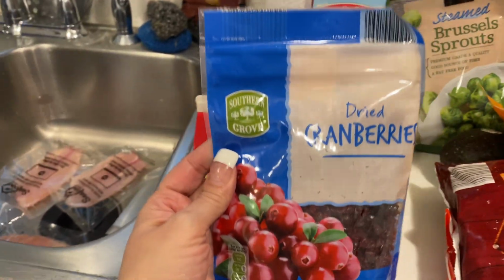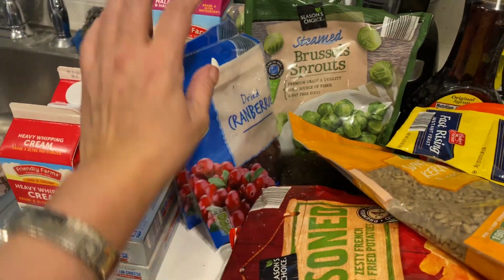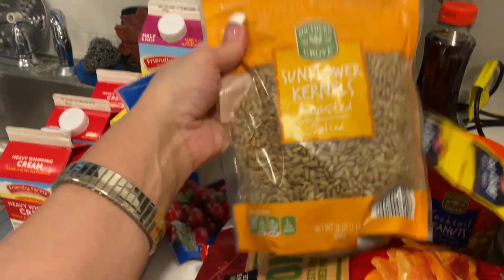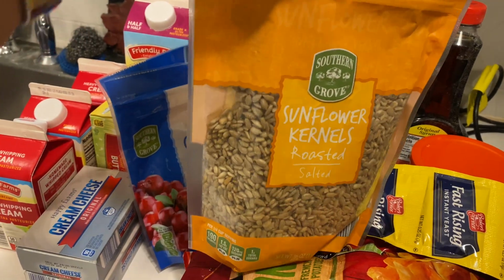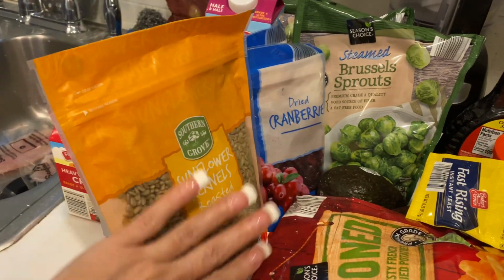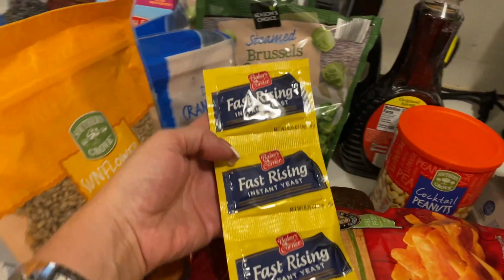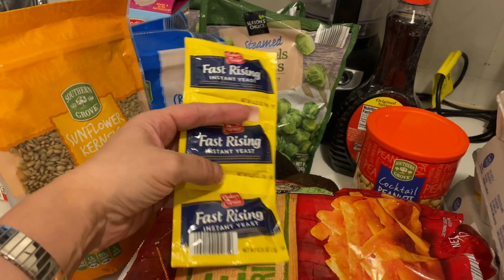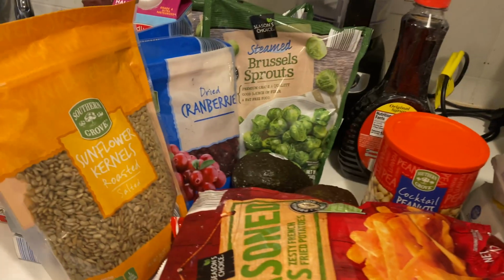Then I got these Southern Grove dried cranberries. My son likes cranberries in his salad, so I think these were $1.29 each. I got 2 of those. Then I also got a bag of these roasted sunflower seeds, the salted ones. I throw those in the salad too. This was $2.29. So the fast rising instant yeast, you get 3 packets for 89 cents, and that one is by Baker's Corner. So I got 1 of those.